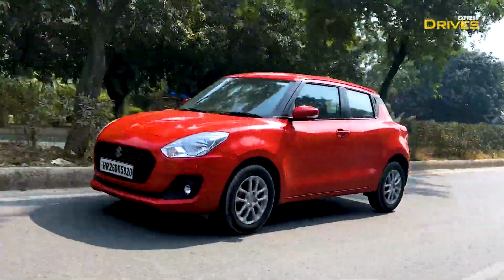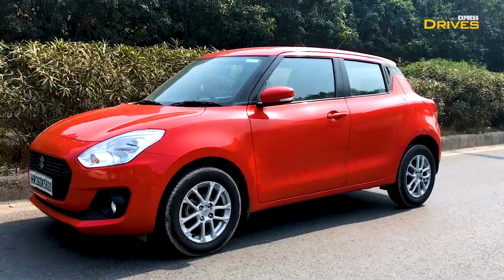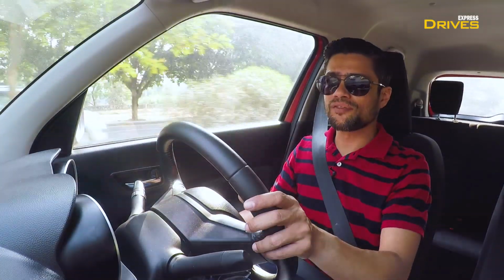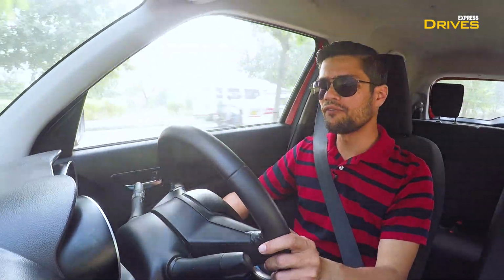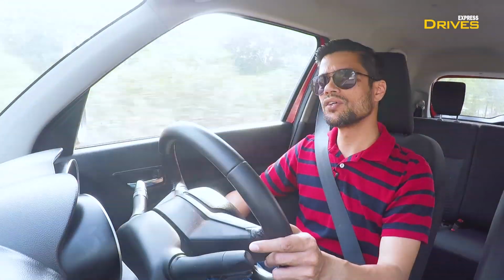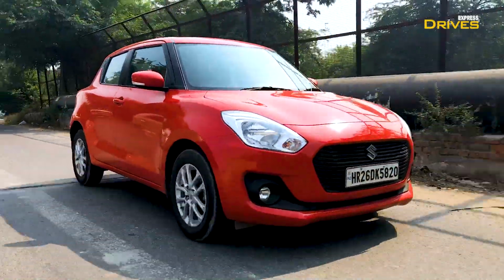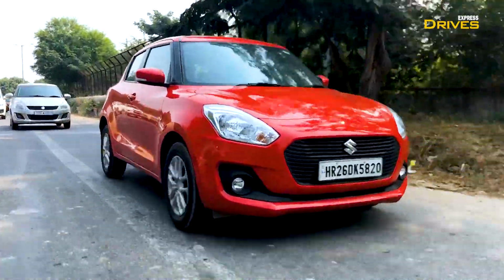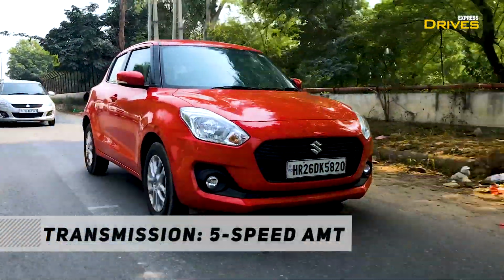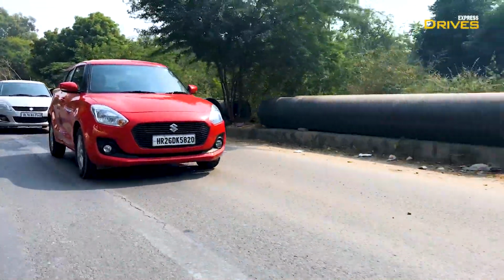Of course, you do have the option of putting it into manual, and then you can extract more power out of the engine. The engine itself is quite a refined unit. In fact, it is slightly more refined than that on the Grand i10 Nios. And in terms of overall drivability, there's not much to choose from, but the automatic gearbox on the Nios works slightly better than that on the Swift. We'll discuss more of that when we're driving the Nios.